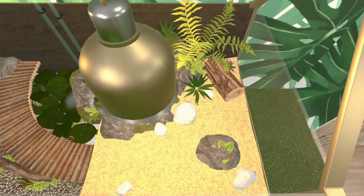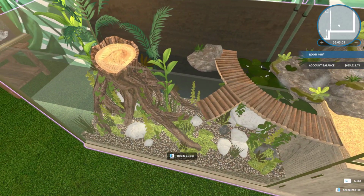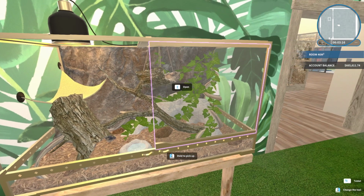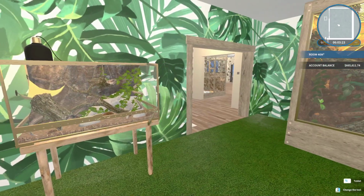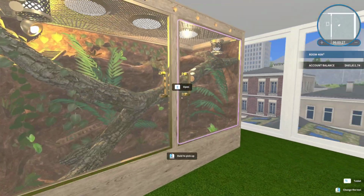With food. What about water? I guess it's got water in it, right? Yeah. Okay, what about this one? Open. What about food? Oh God. I actually, come to think of it, I think I know what they eat. I don't know how I'm supposed to feed that. Okay.